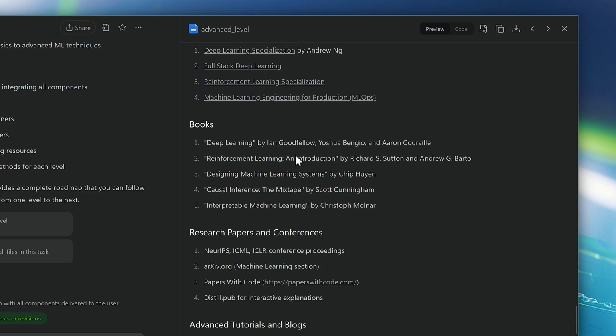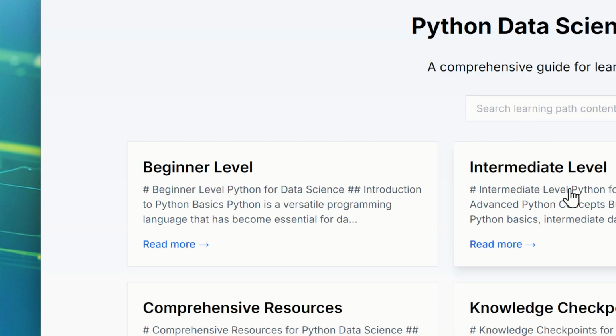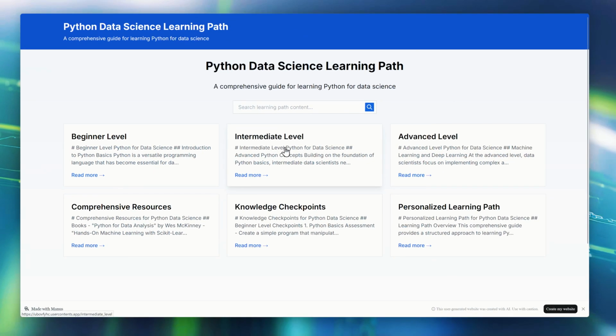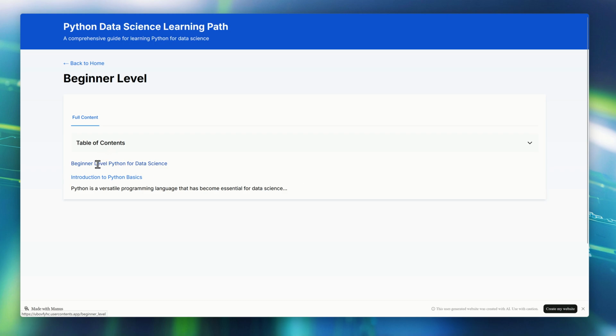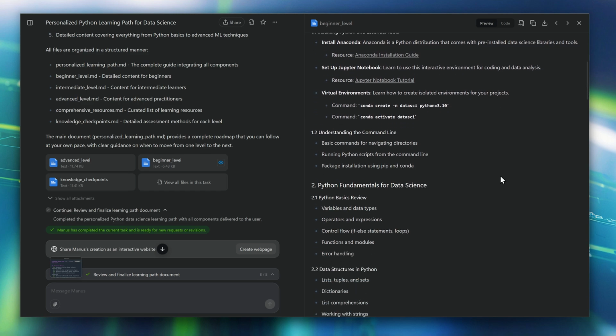And the best part? Manus has deployed this to a permanent site, so I can share this learning path with students or colleagues, and they can access it anytime. Let's think about how this compares to traditional methods. Normally, creating something this comprehensive would take hours of research, organization, and formatting. Manus did it in minutes, with minimal guidance.